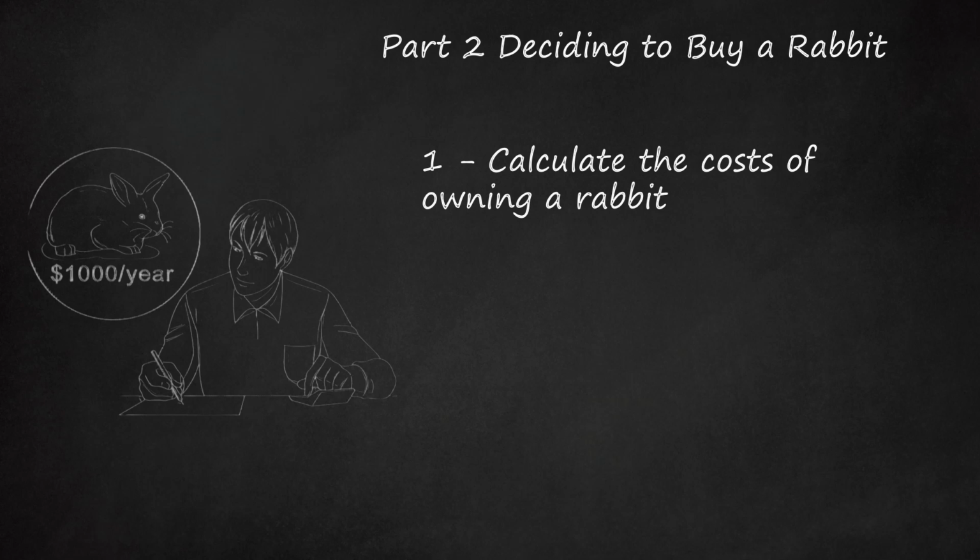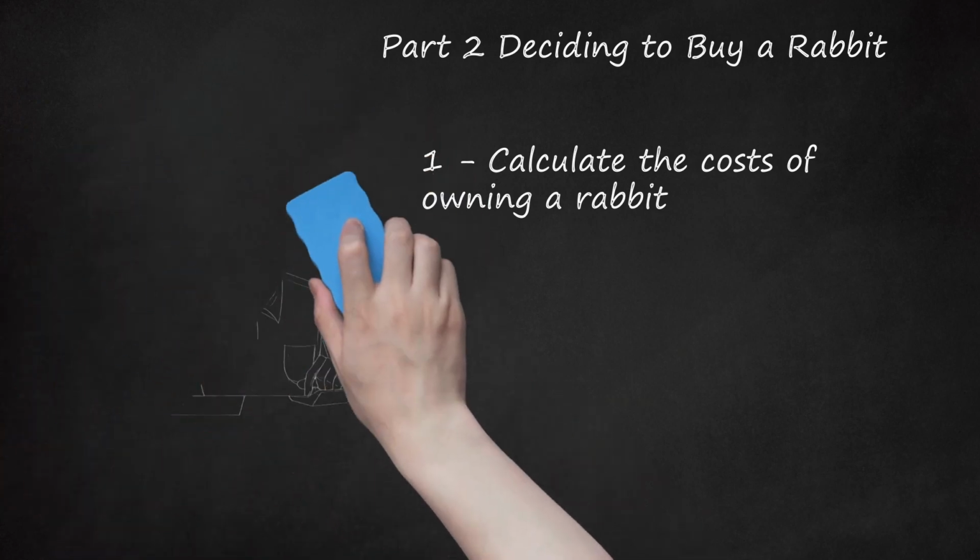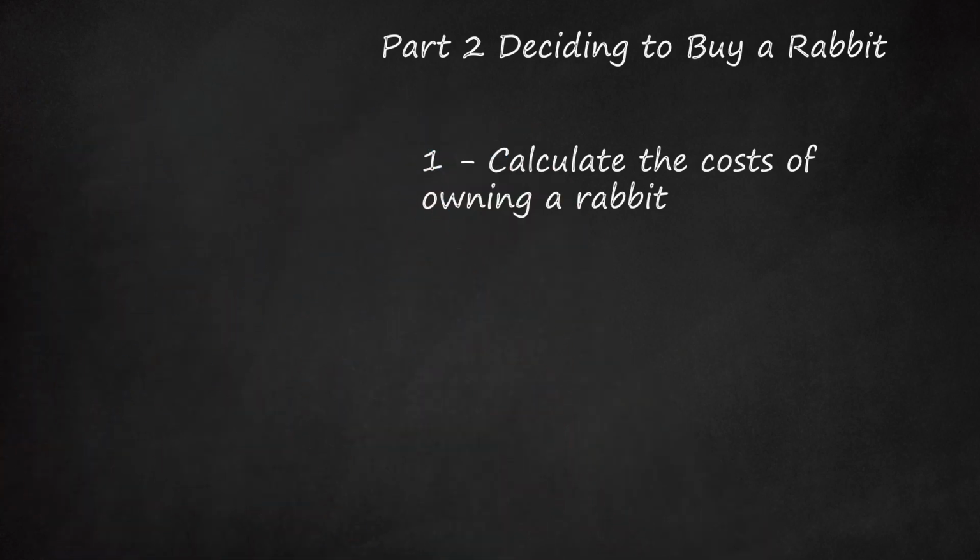Initial costs include housing, food dishes, electrical cord protectors, since rabbits like to chew, a litter box, and toys. Ongoing costs include fresh vegetables, hay, and litter. Incidental costs, such as veterinary care and furniture and toy replacement, can increase the cost of care.